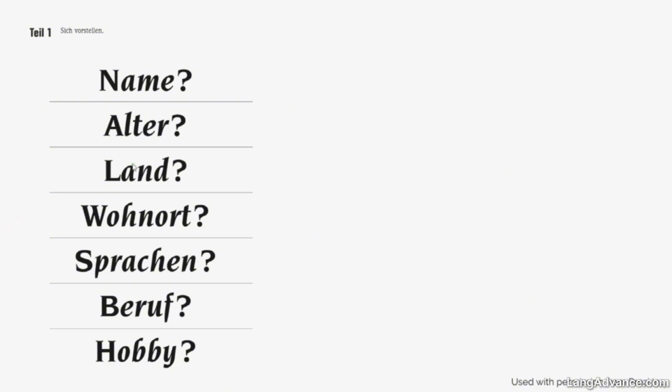You can pause the video right now and do this. And in the meantime, I will move to the next page. Okay, so you can pause it when you're ready. You can play the video again, and then I will explain some more things and give you an example of how to do this introduction. Okay, so you can start right now if you like. Pause it.